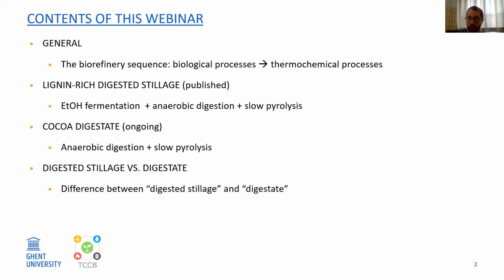Then, to conclude a little bit, I will compare the feedstocks, being a digested stillage for pyrolysis and a digestate for pyrolysis. How these two compare in terms of pyrolysis product output, let's say.